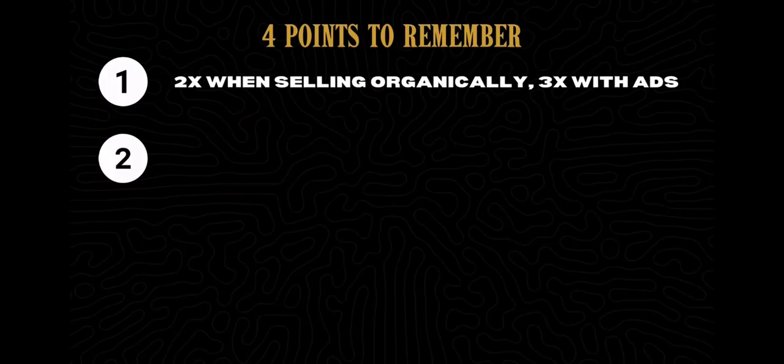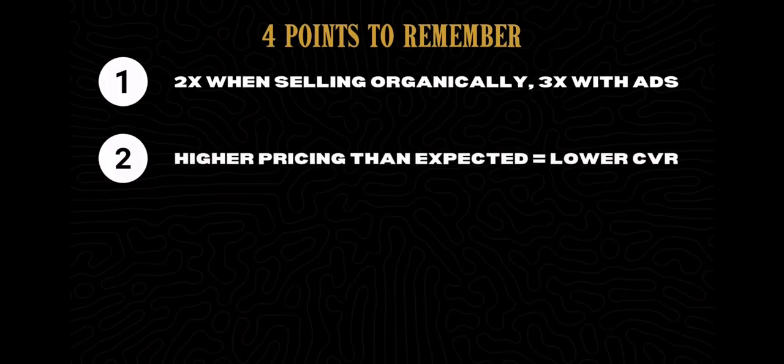2, if your product is priced too high, your conversion rate is going to be very low. Reason being is because people see your marketing, they want the product, but then they go to your site and they're blown away by the pricing. So then they just go over to Amazon and get it there.